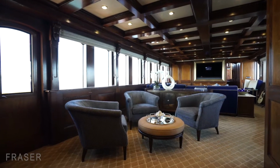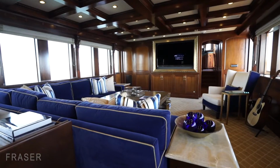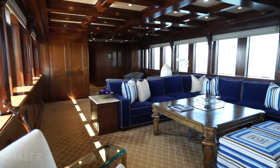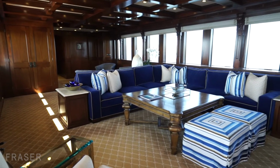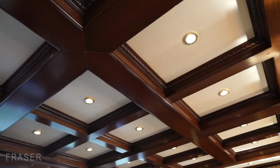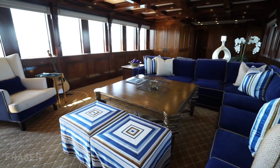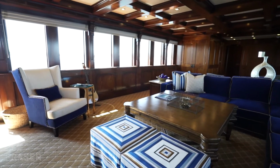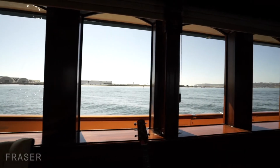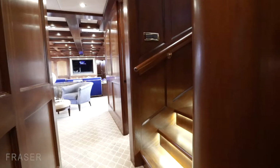Moving into the main salon, midships here. It's partitioned midway through, and you've got really great hosting capabilities here as well. Adjacent to it on the starboard side, you've got the main deck dayhead.